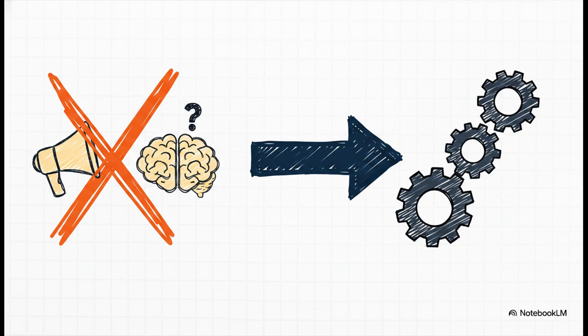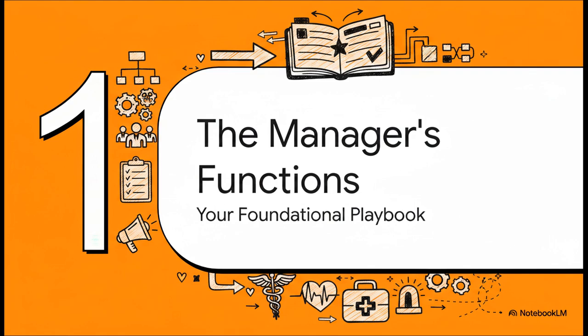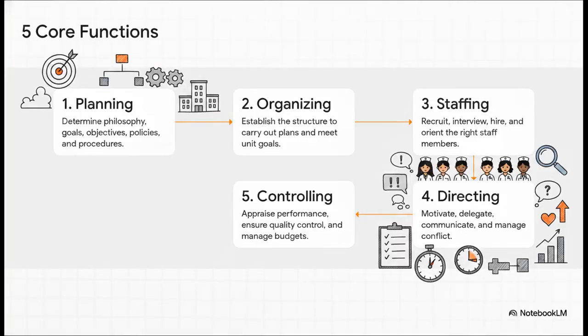Nope. Real effective leadership in the ER is built on a structured, deliberate process. And the best part? It's a skill that you can absolutely learn and master. That whole process is built around what we call the 5 core functions of management. Seriously, think of this as your playbook. These are the fundamental strategies you're going to use to handle pretty much any situation the ER can throw at you. So here they are.